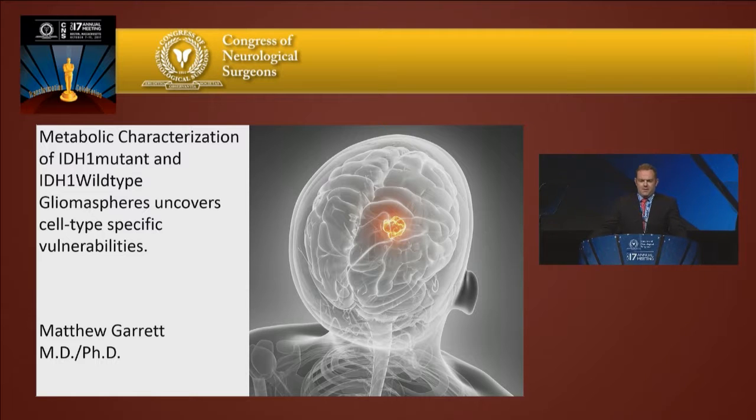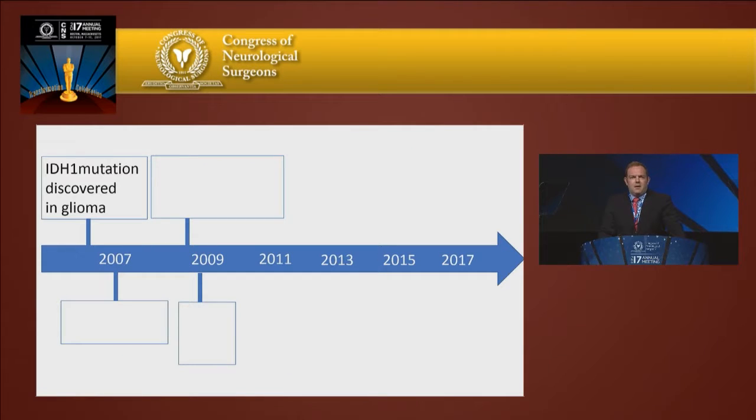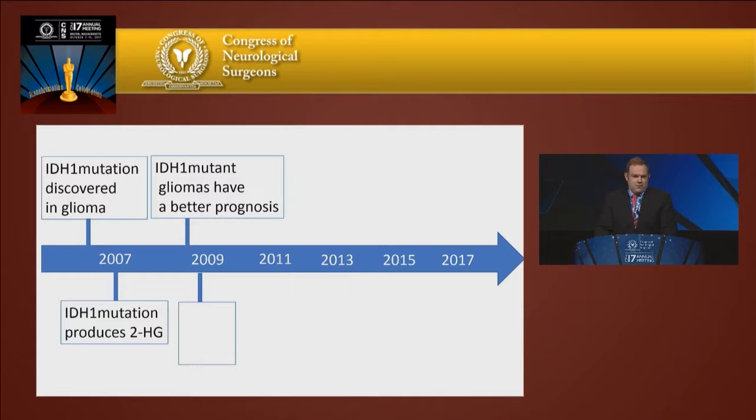Hello, I'm Matthew Garrett. I'm a PGY7 at UCLA. And for the past few years, I've been working on the IDH1 mutation in gliomas. It's been about 11 years since we first discovered this mutation in GBMs. And when it first came out, we knew only a few things. We knew what it did. It was a metabolic enzyme, A2HG. We knew that if you had the tumor with this mutation, you lived longer. And we knew that it tended to occur in low grades more than de novo GBMs.